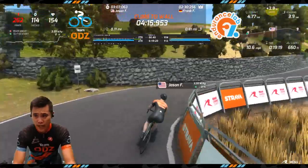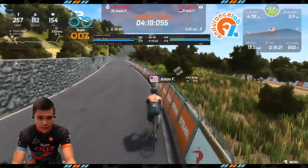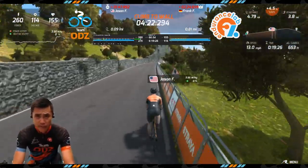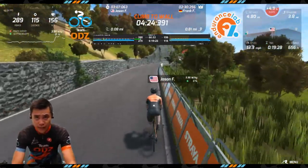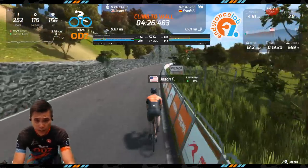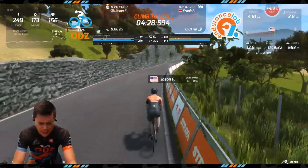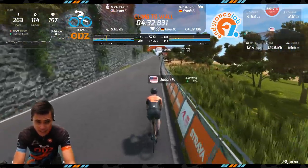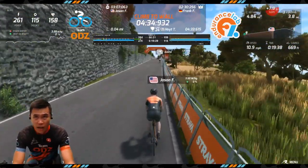Make those legs fly. We just got shared out to Endurance Lab. Thank you. Come on. Make those legs fly. Shoulders down. Elbows loose. Really keep that core engaged. Really push it. 30 seconds. Get that cadence up. Come on.